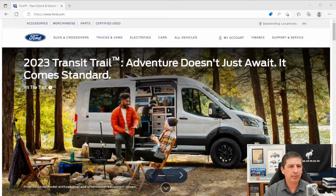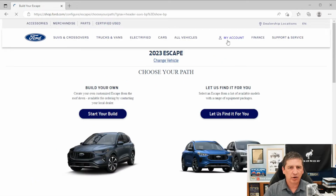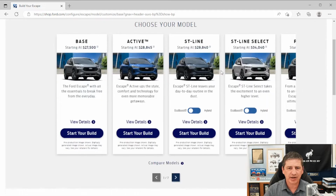So now let's talk about the mechanical features first. And to do that, we are going to go to Ford's website. In fact, we'll spend a lot of time on Ford's website for this. So we're going to go over to Ford.com. And when you go over there, you can go to SUVs and crossovers. It drops down a panel with all the different SUVs and crossovers. Hit the Build and Price on the 2023 Ford Escape here, and it'll jump us into all the different configurations. We want to click Build Your Own so we can go through and see what's possible here.